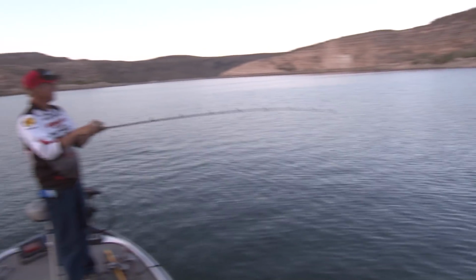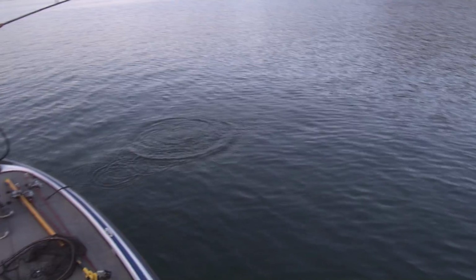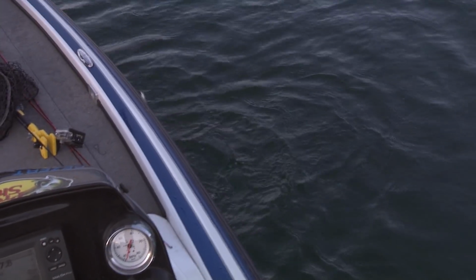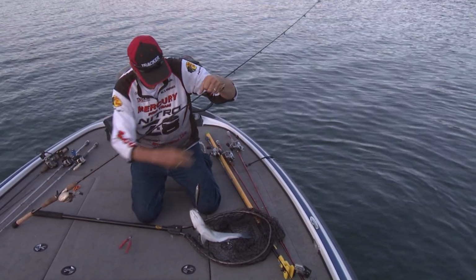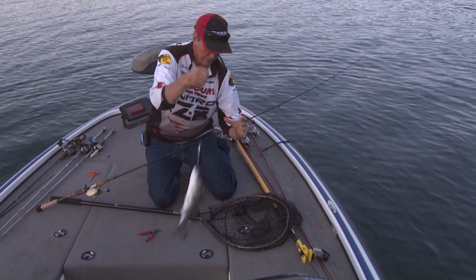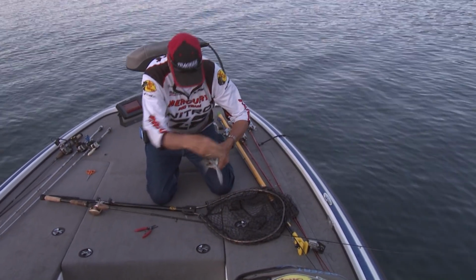Boy, folks, they're fun to catch, I'll tell you. Oh yeah, I thought they were smaller than this, but they're not. They're a good 2 pounds. Get a nice little fillet out of these little guys. Oops. Maybe I don't want to break another rod. I'll just lift him right in the boat. Come on. There we go. Thank you.